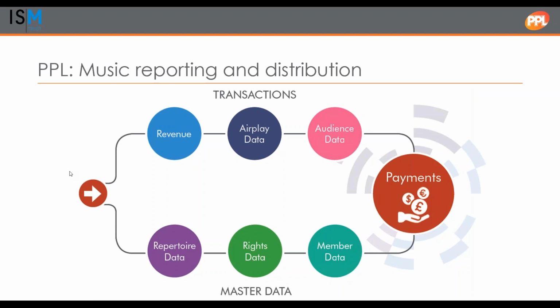So there you have an idea of what we are doing with the music license. And I'm going to show you how that fits into our day-to-day operations at PPL. Now this is a slide you can also see on the first webinar, but it's worth repeating because if we look along the top, we can see the revenue that comes in from the music license from our broadcasters such as the BBC and Sky, ITV, and from all our public performance venues.